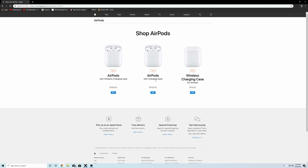The AirPods with charging case will run you $159 just like the first generation. These are second generation AirPods just without the wireless charging. And then they also have the AirPods with the wireless charging case, which will run you $199. So if you pick this up together, you save a little bit of money, as if you bought them for the $159 and the $79, you're going to pay more than if you pick them up for the $199 together.